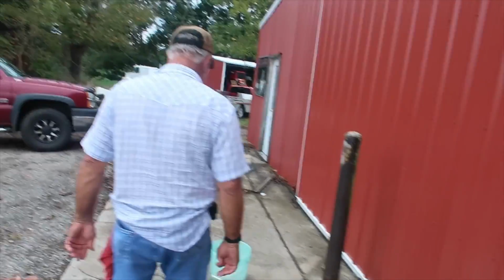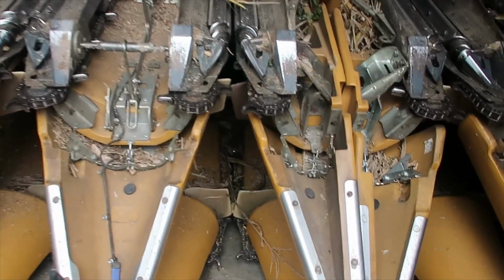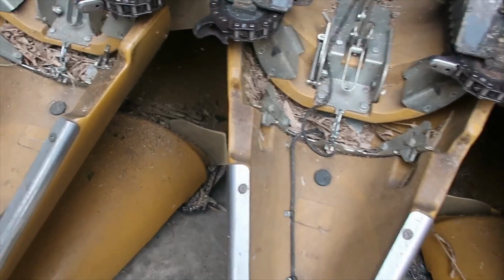Hey Dad, while the combine's sitting there, why don't you explain how the corn head sucks the corn stalk down through there? How does it suck down through there? Oh yeah, of course these are upside down. Well, show us on this one, then we can see the underneath view. Yeah, that one's got dirt in it.